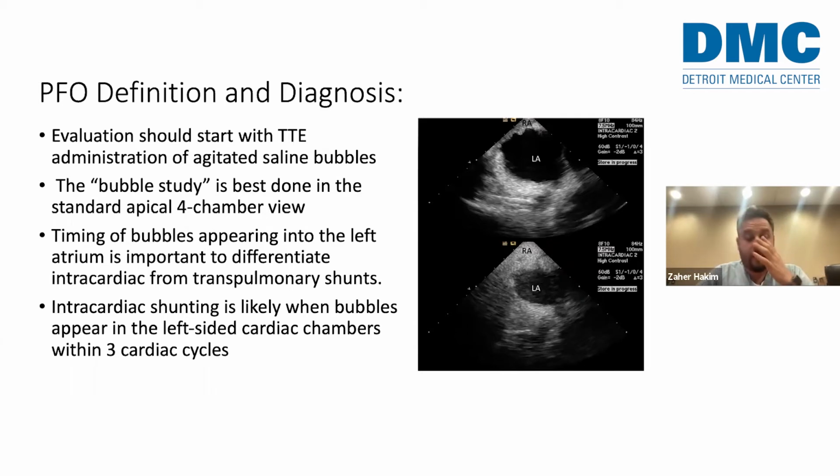And the timing of the bubble appearance in the left side of the heart is very important. If the bubbles appear quickly in the left atrium, that supports the diagnosis of PFO. But if they appear late, like after 5 to 8 cycles, that may indicate it could be related to an arteriovenous malformation in the lungs more than PFO.